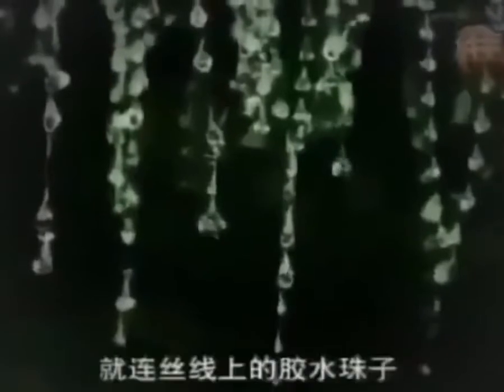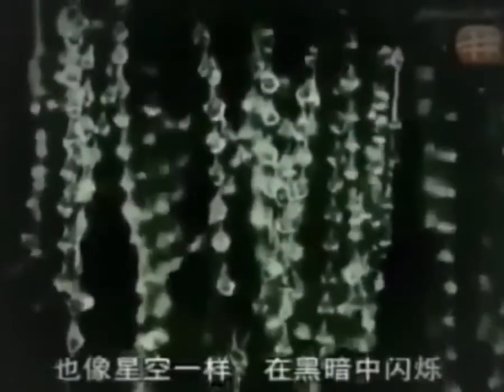As night falls, yet another trick the fungus fly larva has comes to light. It's bioluminescent, able to glow in the dark like a small torch, creating a deadly lure. And even the sticky globules on the larva's threads flicker in the dark like a starscape, adding to the confusion for night flying insects.